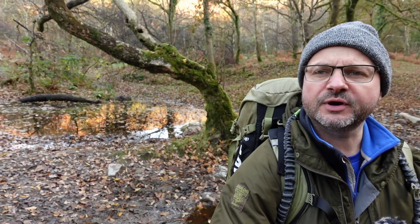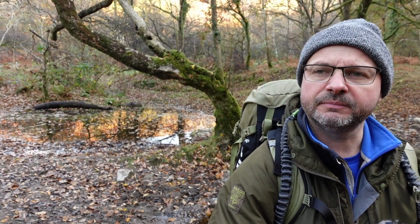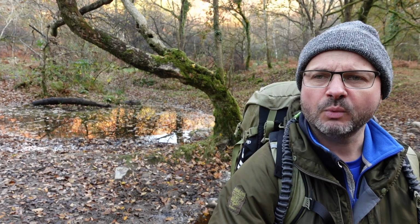So hopefully you can just see over my shoulder where this pool is really quite brightly lit now with the reflection of the light from the hillside behind it. And there's a few dark trees and a few branches and things around there, so I'm hoping that I can use those as elements to frame the image.